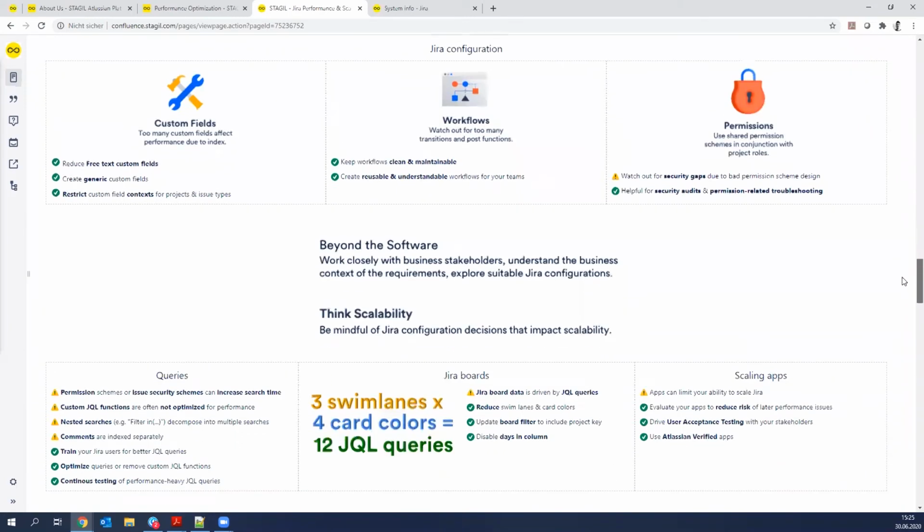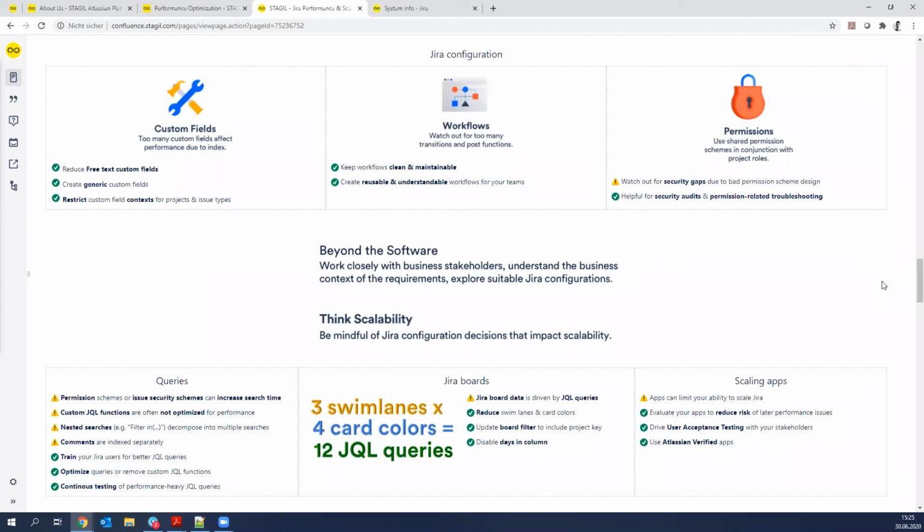Okay, let's go to the Jira configuration. Next to the system, inside of the system, we can of course do a lot of things wrong. And as you know, starting with Jira, everyone is so hyped that we try to use all the different apps on the marketplace, which is, I guess, for Jira alone, 2,000 different apps. Quote me on that if I'm wrong.